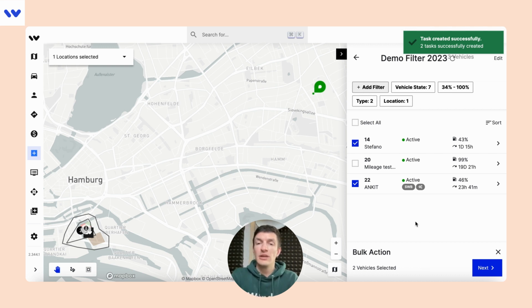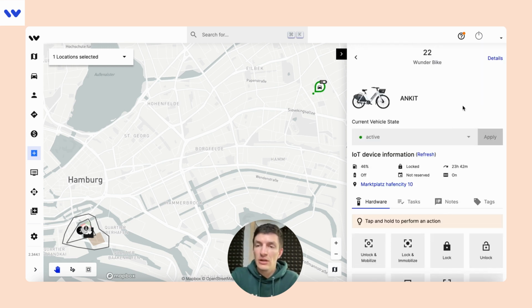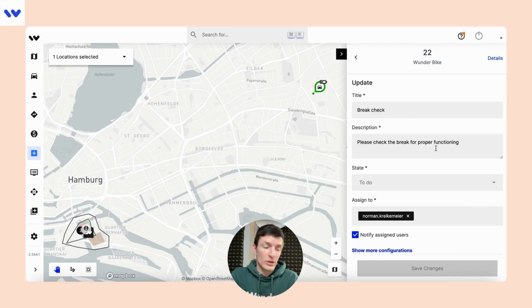By creating the task, we now created two tasks, which we can see in a second when I click on, let's say, our Wunderbike Ankit here. Shortly jumping into the task section, you can see the brake check is showing up here.